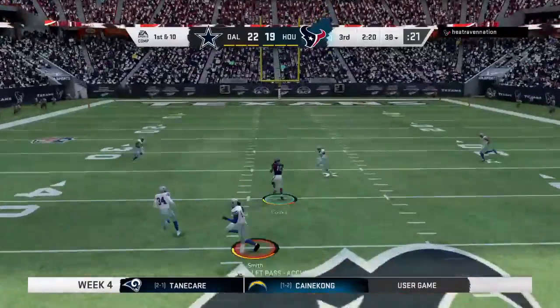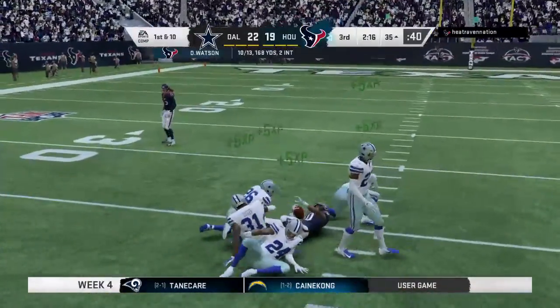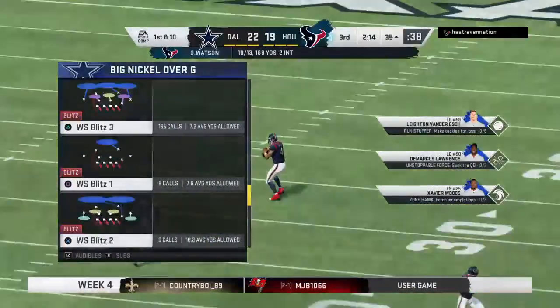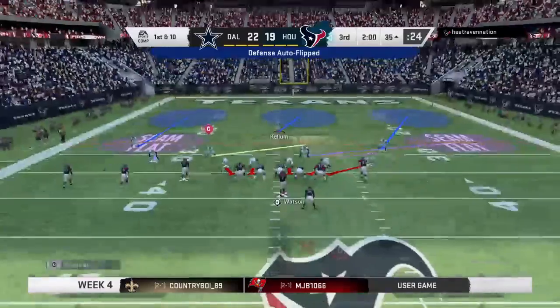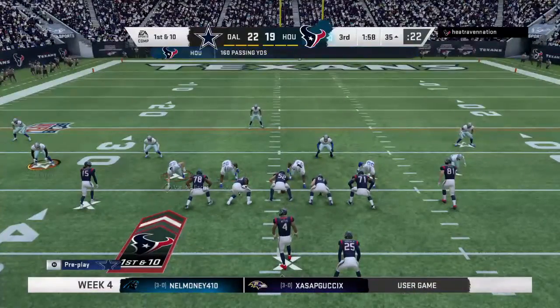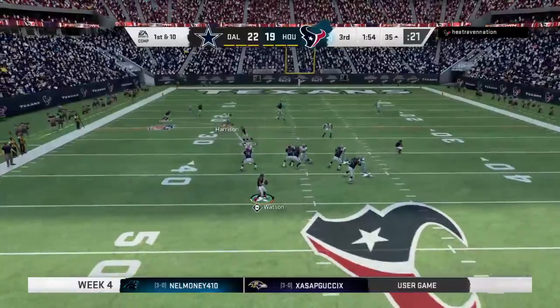Watson. And that's complete to Cooks. And he's going to get this down to the 35-yard line. A good pickup there, 26 yards. So from Cowboy territory now, here's 1st and 10 at the 35-yard line.